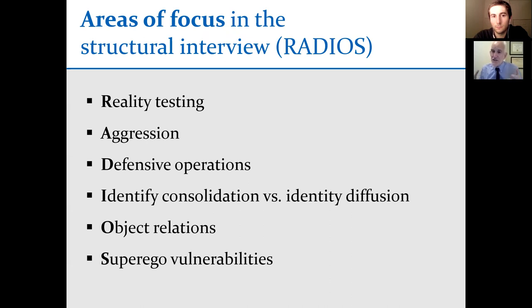Defensive operations are essentially describing coping strategies. How do patients cope? Do they cope in a mature way, and they're what we call higher level defenses, or do they cope in what we call more primitive, and our shorthand is splitting based defenses?